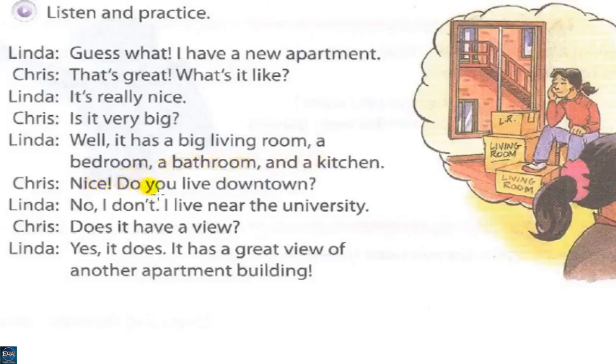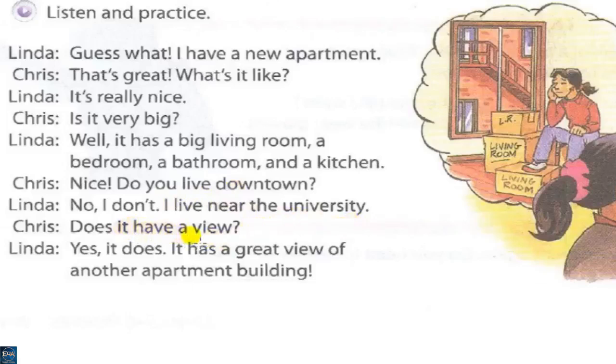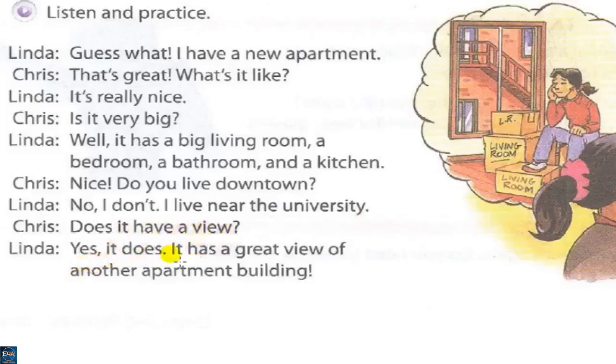Nice, wonderful. Do you live downtown? Downtown, the city center. Do you live in the city center? No, I don't. I live near the university. Does it have a view? A view. When you look from the balcony, you see what? Yes, it does. It has a great view, a wonderful view of another apartment building. In front of my flat, a very big building.